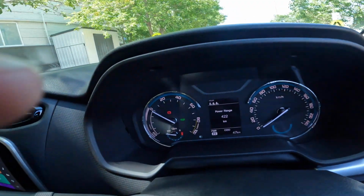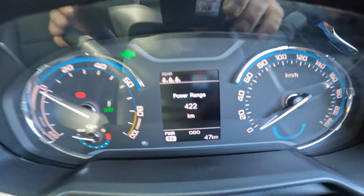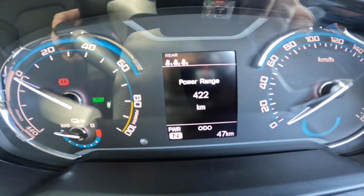So this LDV E60 2023 model has been sold and for sale, and I missed it, and then I got it. So we finally got it. It's a grey one. The white ones don't look any good, but the grey ones do. And here we are. I just want to show you the video. So it has 47 kilometres on the clock.